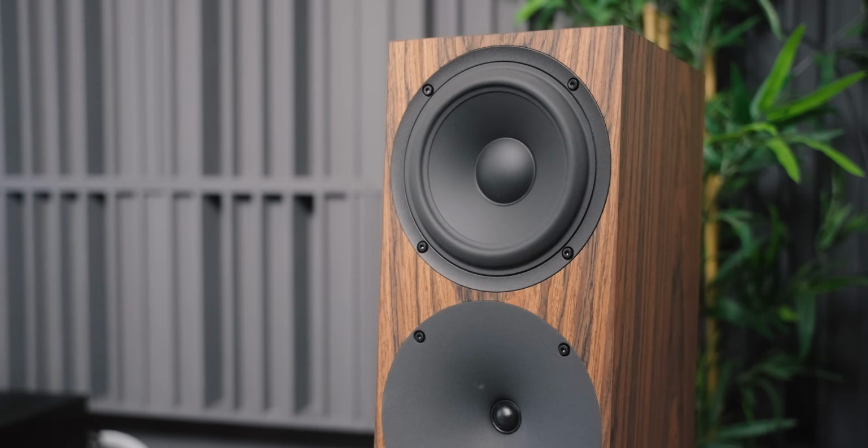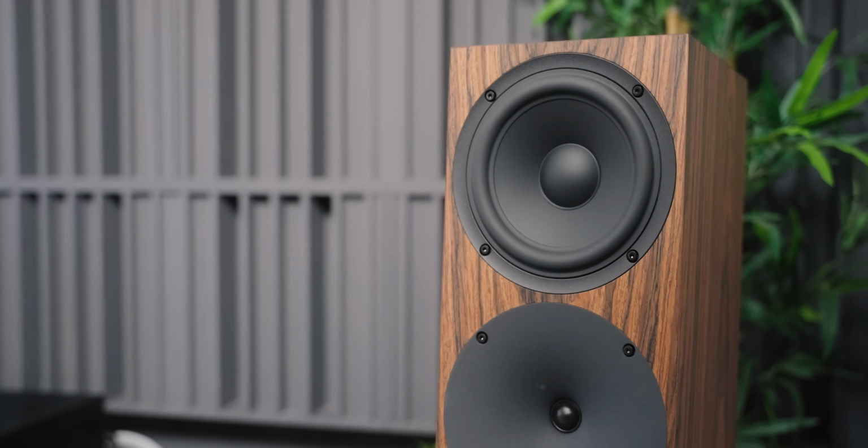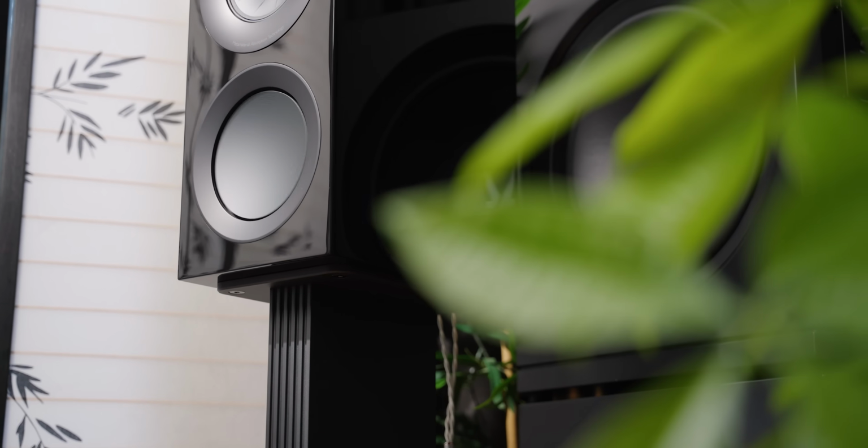In terms of bass, honestly, despite the Buchardt S400 Mark II being a smaller loudspeaker, it really doesn't slouch in comparison to the R3 Meta's bass, which is impressive. The Buchardt S400 and the R3 Meta, both of these speakers are really dynamic and extending and mimic a larger floor standing loudspeaker in terms of their bass capabilities. So in terms of bass, I think anyone would be happy with the quality that you get with both of these bookshelves, considering the size of the S400 Mark II especially.